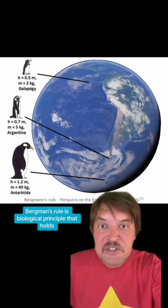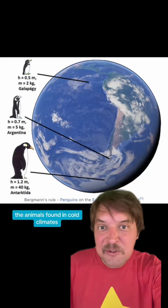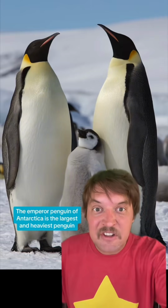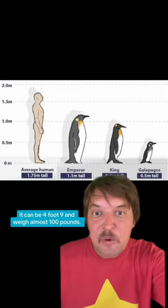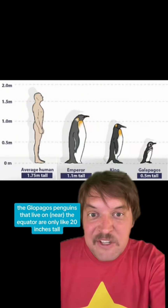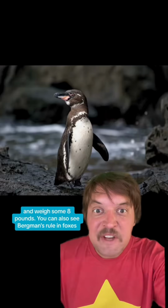Bergmann's rule is a biological principle that holds that animals found in cold climates tend to be larger than their close relatives found in warmer climates. Like the emperor penguin of Antarctica is the largest and heaviest penguin. It can be 4'9" and weigh almost 100 pounds.